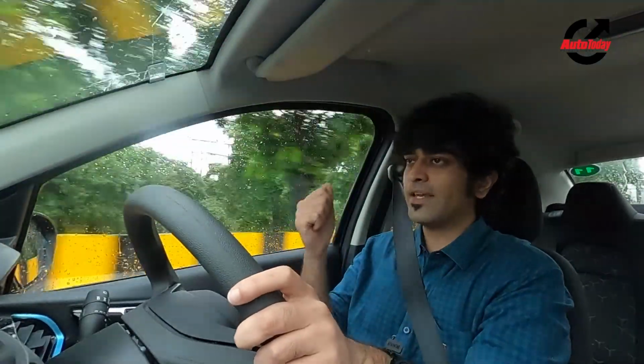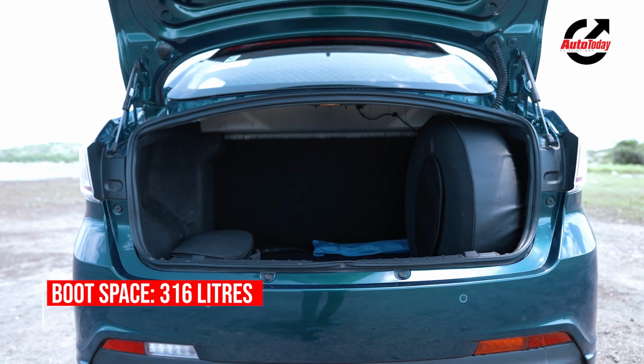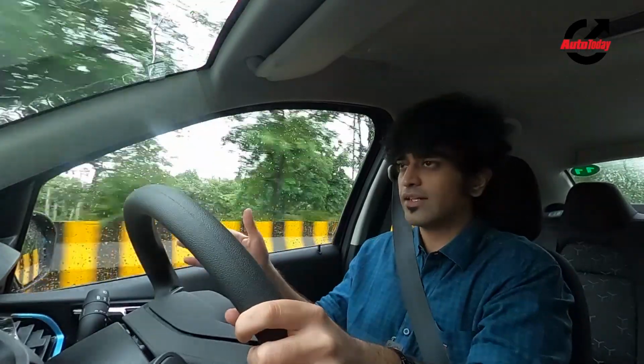And in the boot, I did mention that space essentially is the same as the Tigor, but there is a small difference. Since the battery pack is located along the floor of the vehicle, there is no space. The traditional space for the spare wheel has been eaten up, so now the spare wheel is placed inside the boot. It's been done neatly. It's pushed to one side, but it does slightly eat up into the overall boot capacity.